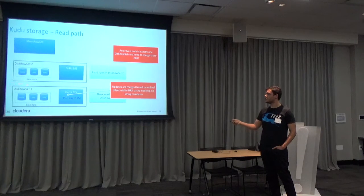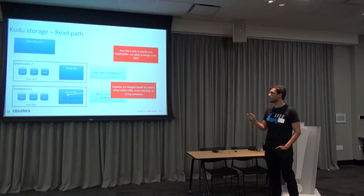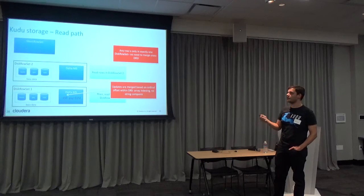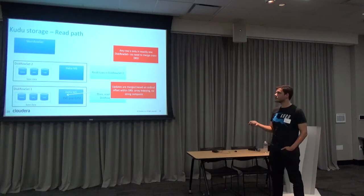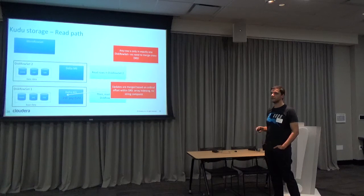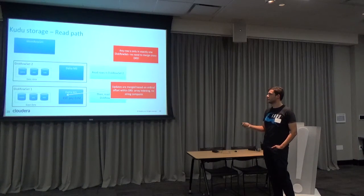If we need to apply the updates, if we say that we need to apply this update to Alice, in this case, we do need to have a way to match them, but instead of storing the updates per row key, we use an ordinal, right? And because you're looking for a number instead of comparing keys, it's again much faster.